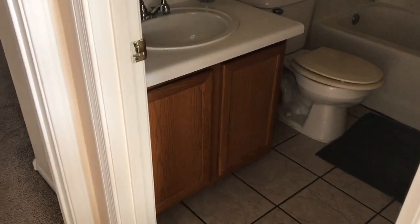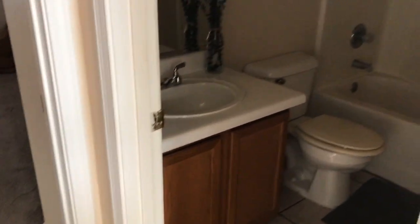This is the guest bathroom. Nothing too crazy about it. It's pretty small, but it could use some TLC. So I'm definitely going to put my little touches on there. I want to put some shelves on here, maybe, or put hooks on here. Put a little basket. I don't know. I have a lot of ideas.